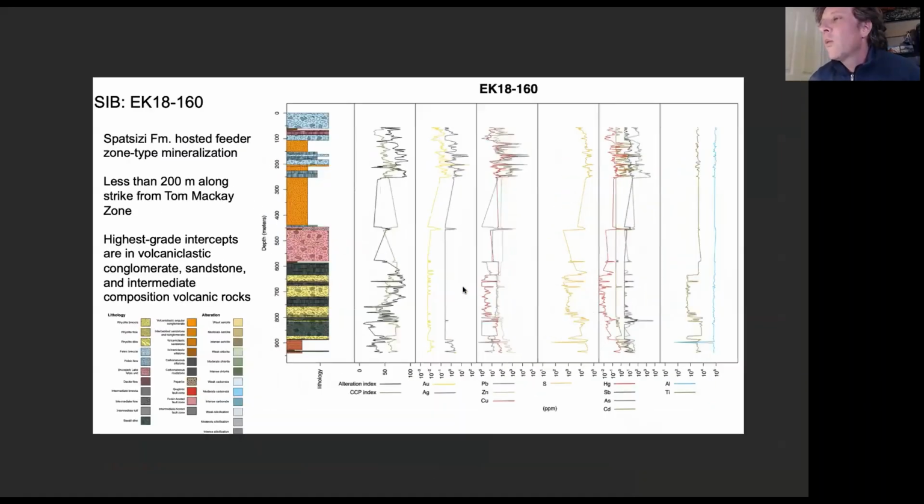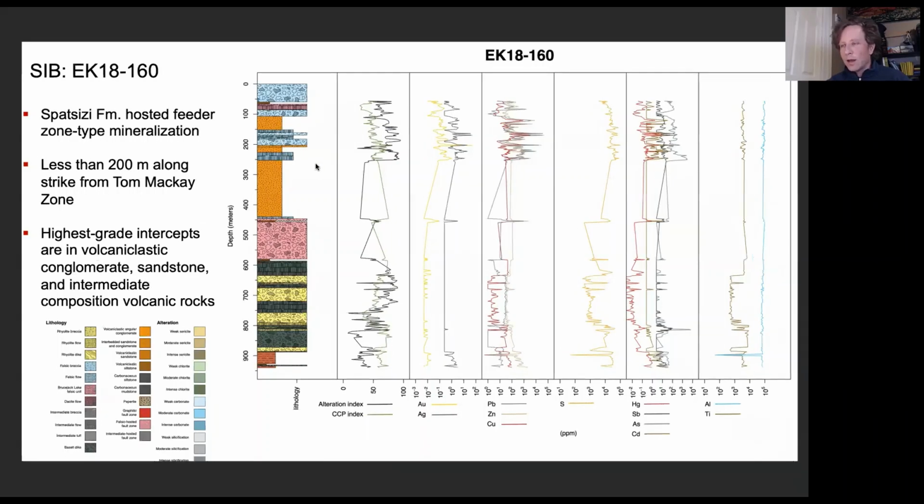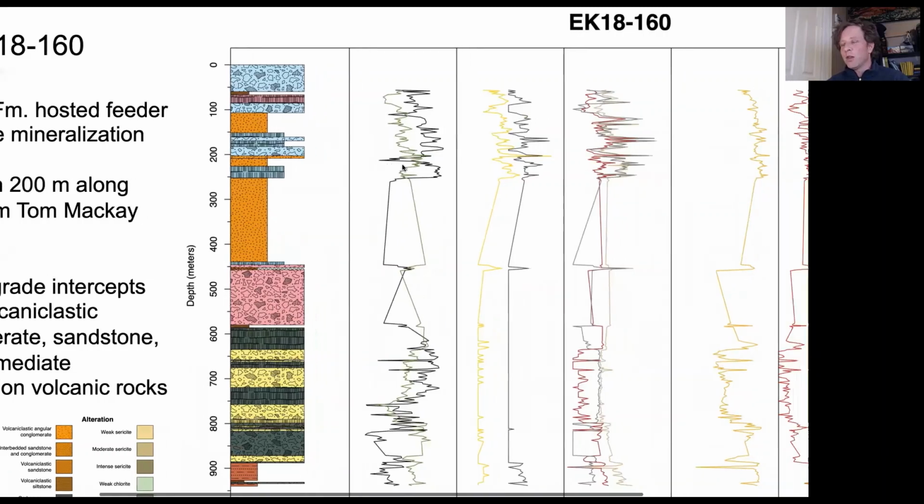So turning now away from the Lulu zone, I move down section to our Spatsizi zone type mineralization. This is our drill hole EK 18160, which is up close to our northern border with Skeena Resources. And this is actually probably a continuation of a large zone of mineralization that they've recently made a press release about. But here we have within the Spatsizi formation several felsic breccias. That's a very minor volcanic component within the Spatsizi formation.